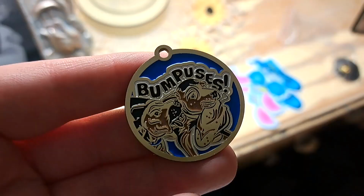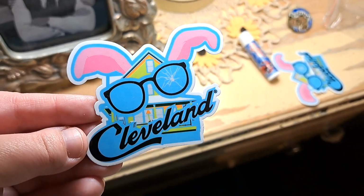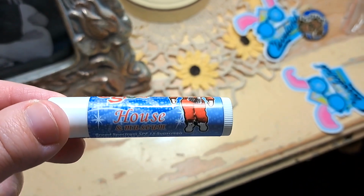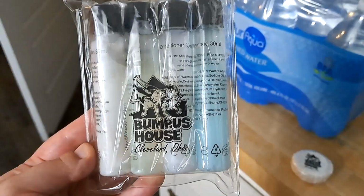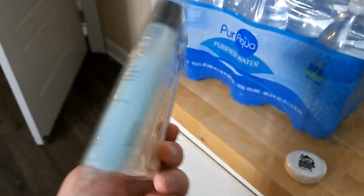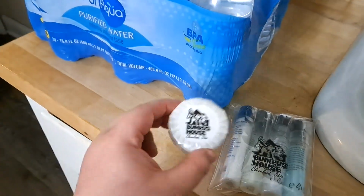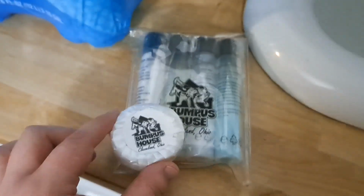Here's a close-up of the pin, the sticker, the chapstick, and the ornament. Look at this cute soap and stuff. I didn't even see it in the bathroom because my mom snatched it before I could see it. Look how cute. Oh my goodness.